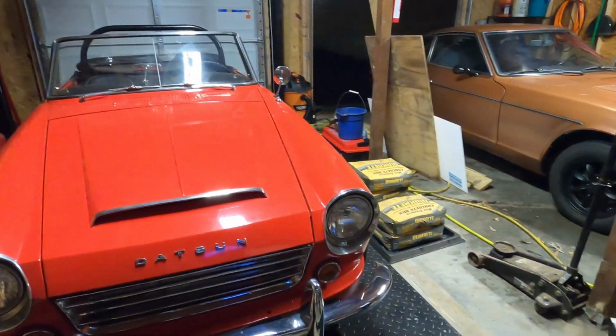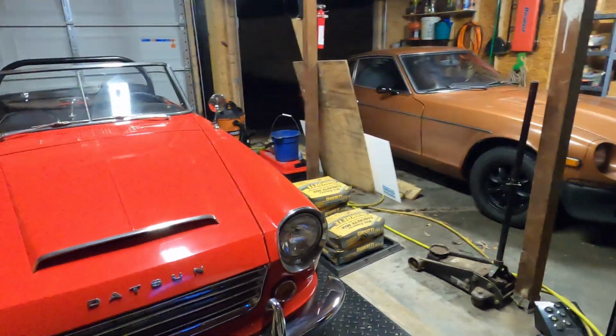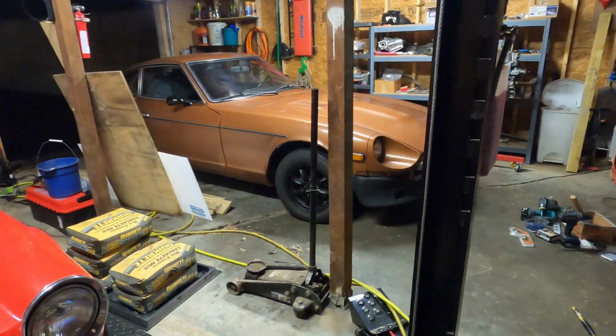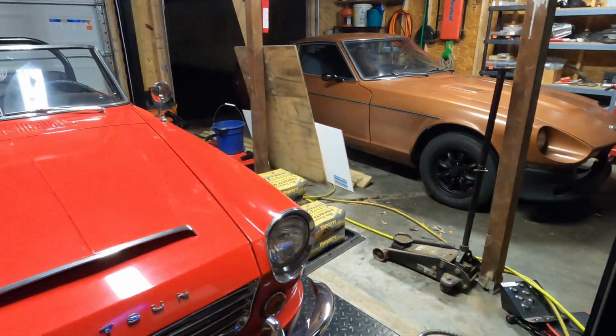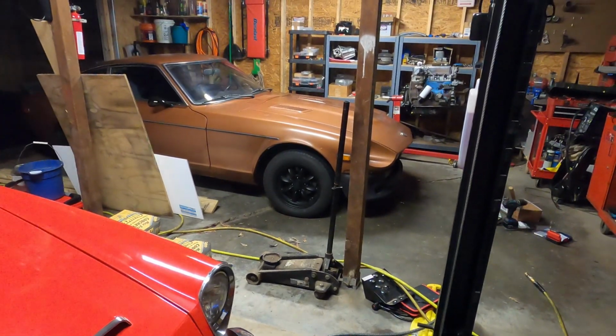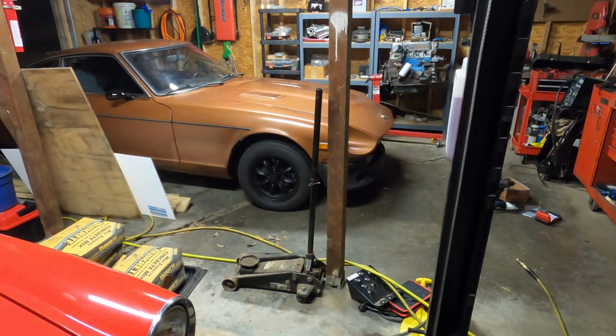So I'm just going to start off by explaining what exactly Datsun is, because I know there's a lot of people that don't know what Datsun is and have never heard of it. Datsun is a car company that technically no longer exists, although they have in recent years brought it back in Japan for smaller economy cars. However, Datsun is basically Nissan.